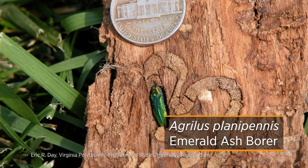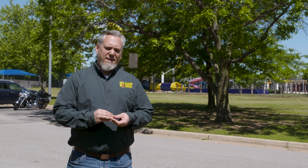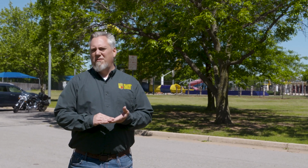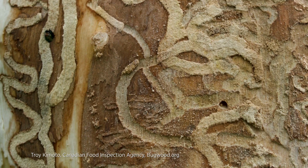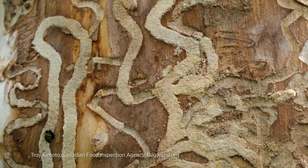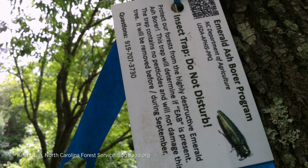So the emerald ash borer started up in the Michigan area, and they think that it maybe came over in pallet wood, something to that effect. They're not really sure exactly how it got here, but they know that it got here and they weren't ready for it. Whenever it started hitting the communities up in that part of the country, it caused substantial damage. Millions, if not billions of dollars in cleanup was required to help fix this problem.